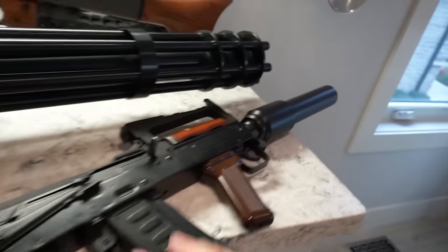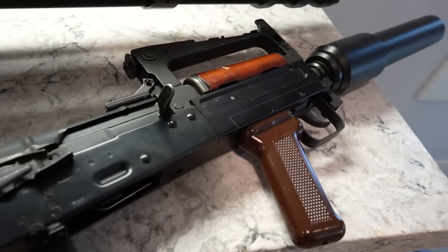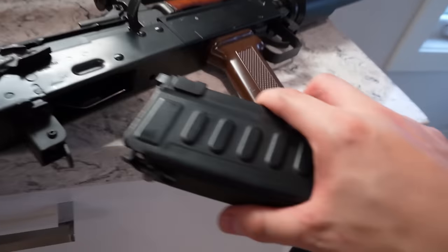And of course, there's a few other pieces over here. We're going to leave these off for now, but I know people are going to freak out when they see that we have not just one, but two GHK G36s and my chargers on top of them.